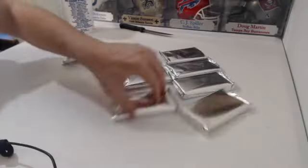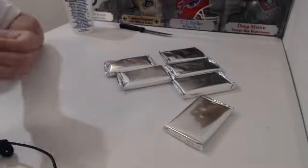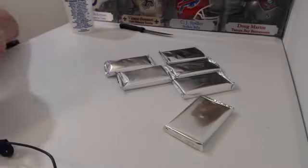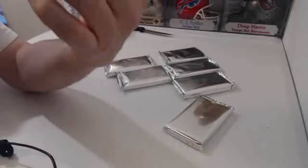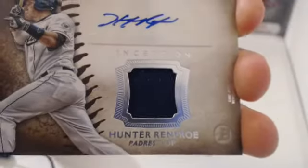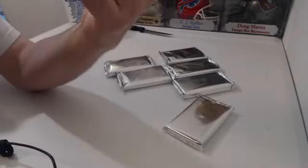That's still the first pack. I was waiting for you to get back. All right. Second box. First, for the Padres, relic autograph, Hunter Renfro. There you go. Hunter Renfro. For the Brewers, Monty Harrison.